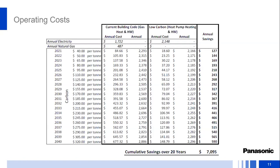So the big negative that I had from a resistance point of view was it's going to cost too much to operate. Right out of the gate, it's actually cheaper to operate. And if you look at over 20 years with just the carbon tax increases in, it can get pretty significant. This is $7,000 savings over 20 years, and that starts to add up.